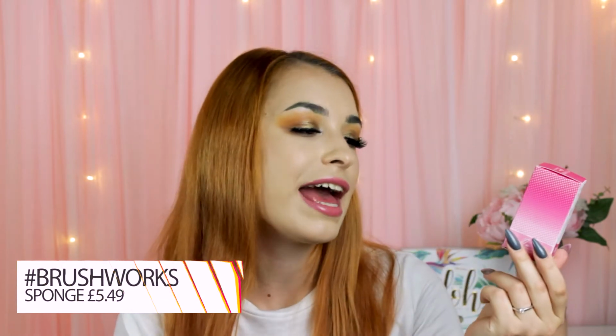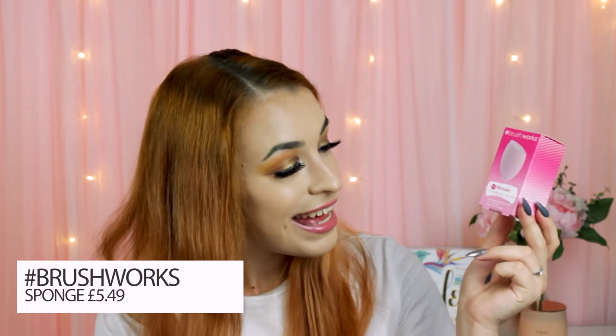Okay, the next item we have is a Brushworks sponge, and this is the HD Wonder Complexion sponge. It's a versatile blending sponge, 3-in-1 design, latex-free material, because some people are allergic to latex, believe it or not. So I'm curious how squishy this is. It's squishy, but it's not as squishy as a beauty blender. It's a bit more stiff. So I will give it a try and let you know on my Instagram stories.